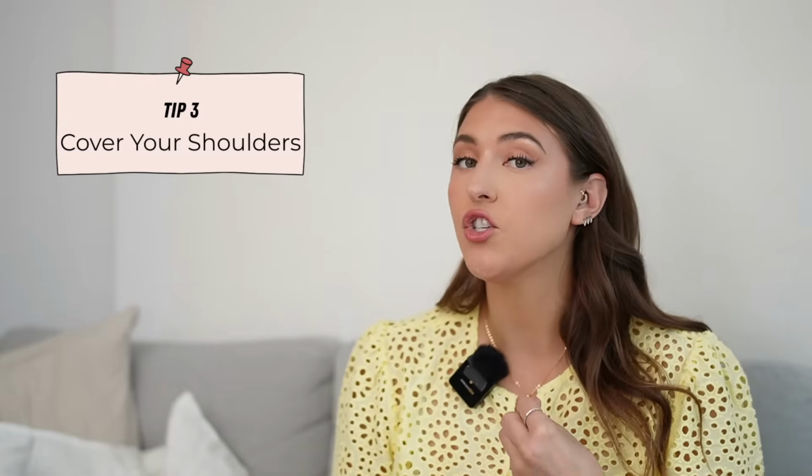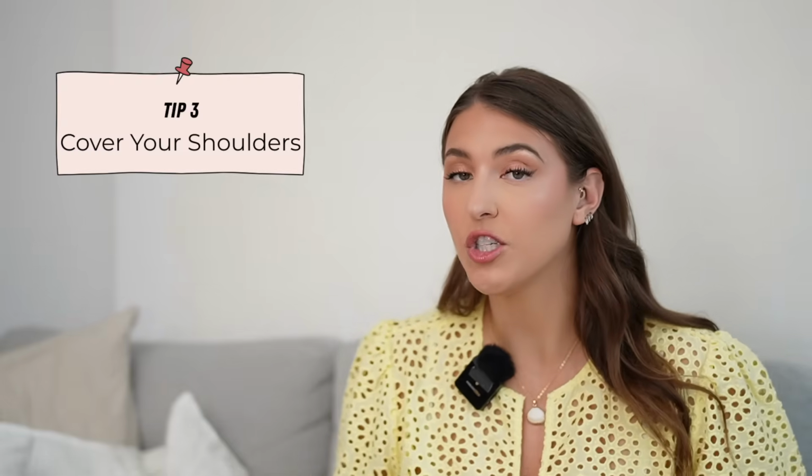And my next tip is to remember to cover your shoulders going into religious sites. So if you want to bring a little shawl with you or just wear sleeves on your clothes, you'll be fine visiting all of the amazing churches Italy has to offer. So before you're packing, just ask yourself these questions. It's going to help you out.